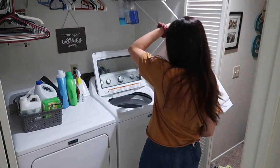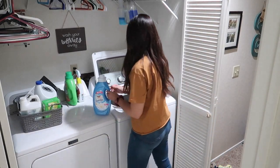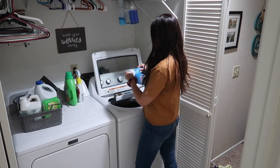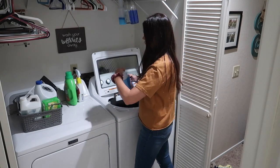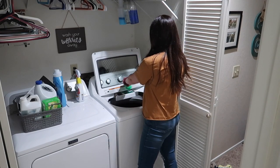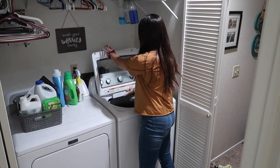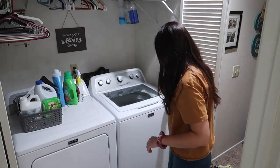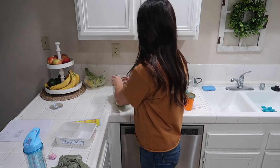I try to keep up with my laundry every single morning. I just kind of have a morning routine where I go ahead and put a load in each morning before I go downstairs. And this seems to work really well for me and my family. We are a family of five and we have a lot of laundry to keep up on. So I just figure if I do one load a day, it's going to help keep things a little bit less chaotic at our house.